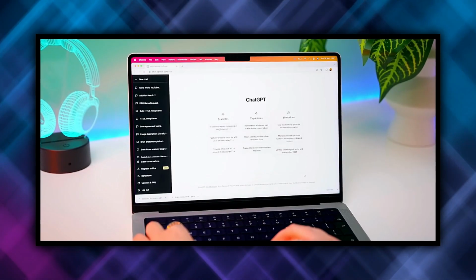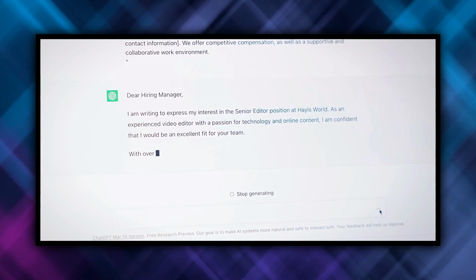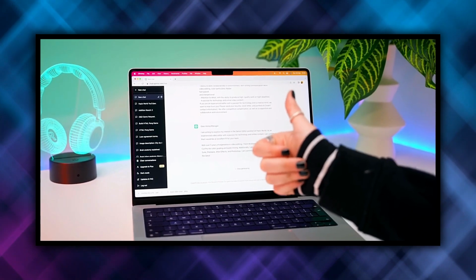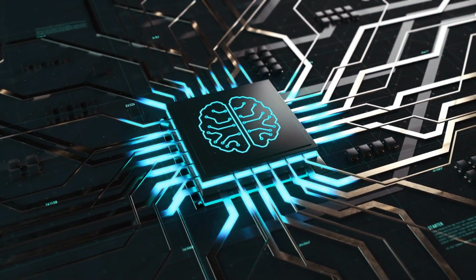You can even take a job description with all its information and ask ChatGPT to write a one-page cover letter for you. When it comes to content creation, the sky is truly the limit, and the best part is that AI is only going to get better from here on.